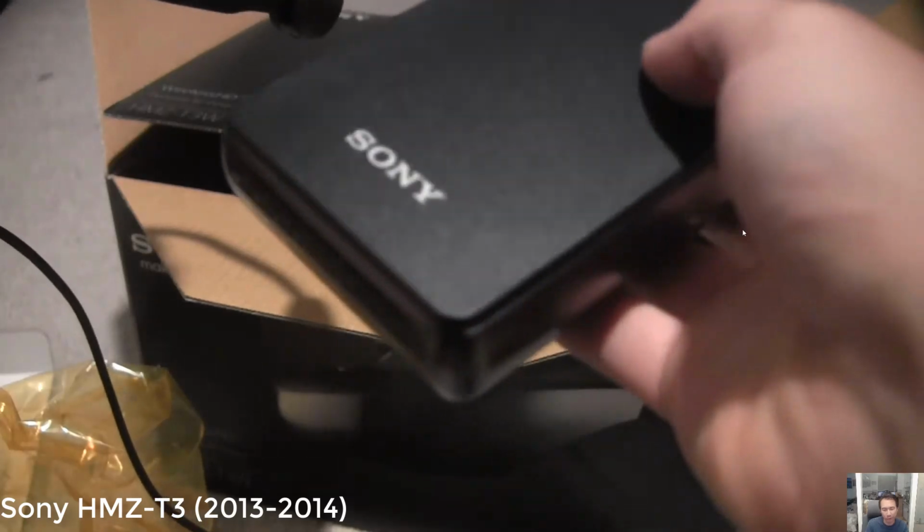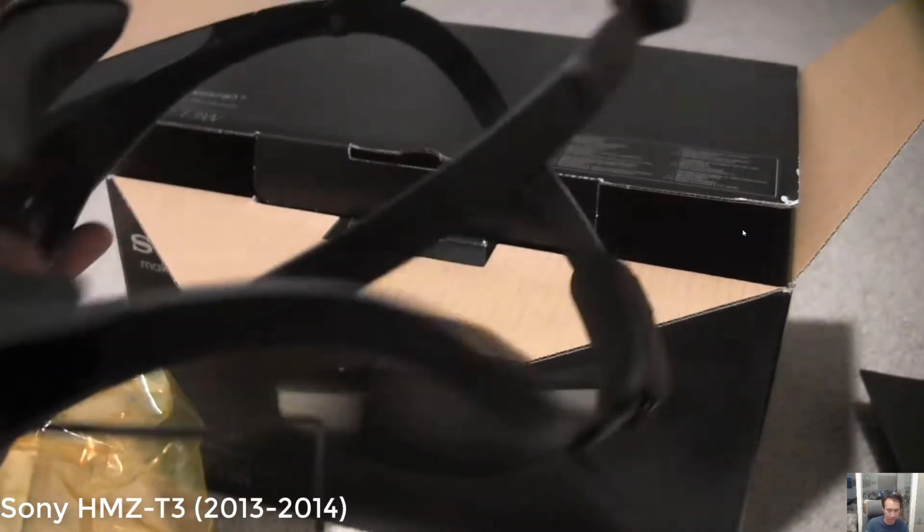It would be nice if Sony could finally do away with this wire completely. But overall, it's still a bulky device, and you still got to carry around this pack thing. Until then, we still have to live with this good quality small headset.